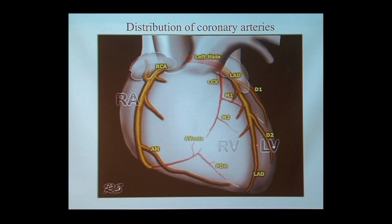One's called the LAD, which runs right in front of the heart and goes right down to the tip of the heart, which we call the apex. And then there's the circumflex artery, which goes around the side of the heart and gives off a number of marginal branches. There can be variations in these. This is the most common one. In some patients, the right coronary artery is a smaller artery and the circumflex artery is a much bigger artery. But in all of us, the left main artery and the LAD artery are pretty vital.